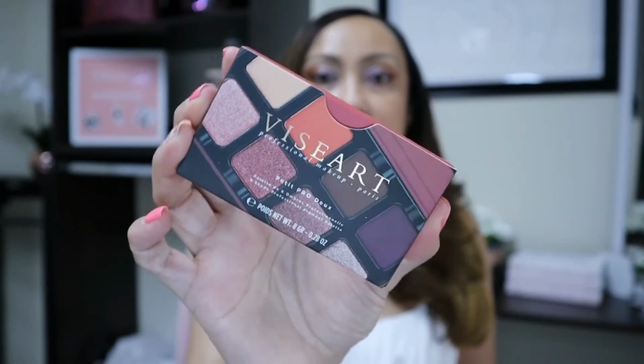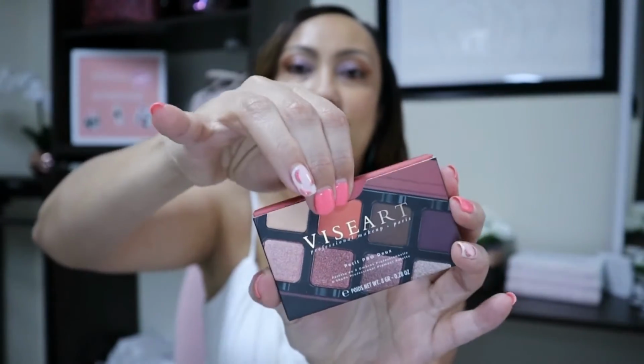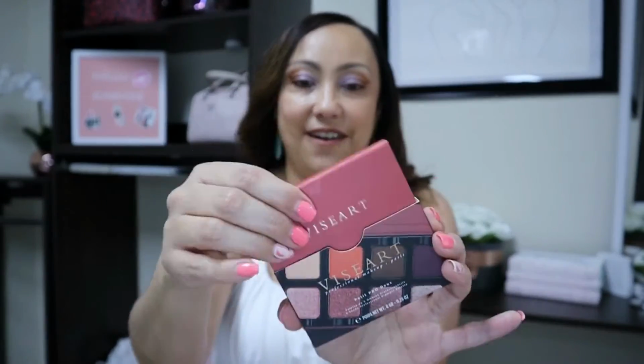Then these last two were also choice items. So I chose the Vizzy Art little mini palette. Look how cute it is. It fits in your palm, and it's like a little wallet case type thing. It's probably no bigger than a credit card.